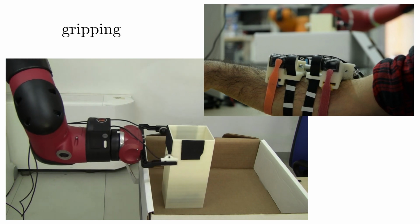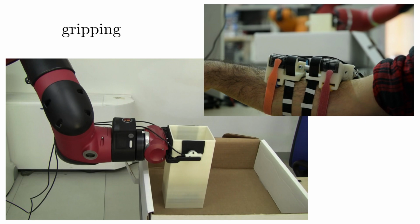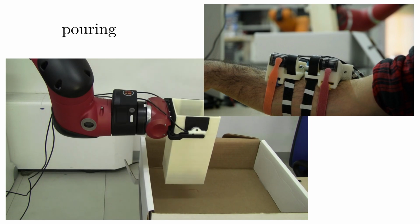10 subjects participated in this qualitative study. Here one of them is shown. Since subjects do not see what is happening at the remote site, each transition between subsequent states strongly depends on what subjects perceive on their forearm, by means of the hBracelet interface.